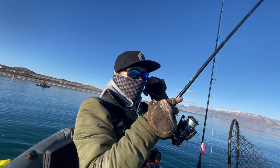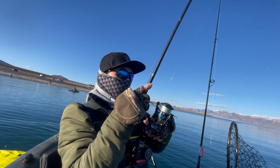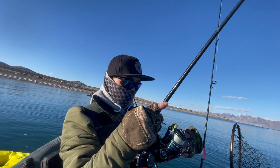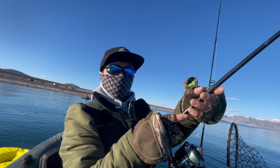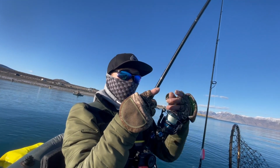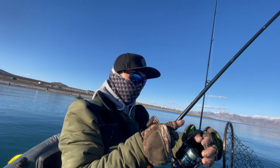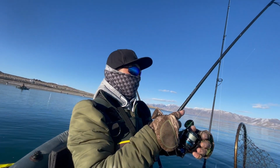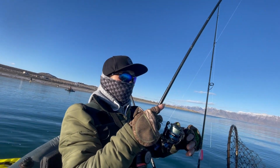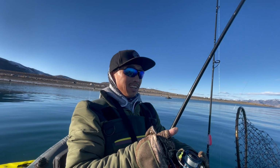Literally took half my spool up. I can feel the weight of him. He's not moving at all. Oh my God. Look at that line. Holy shit. This is insane, guys.